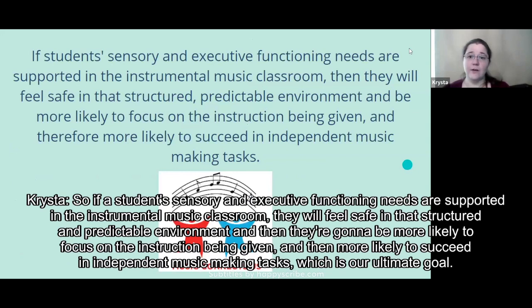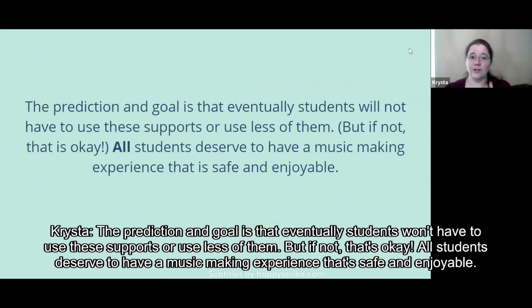If a student's sensory and executive functioning needs are supported in the instrumental music classroom, they will feel safe in that structured and predictable environment. And then they're going to be more likely to focus on the instruction being given, and then more likely to succeed in independent music making tasks, which is our ultimate goal. So the prediction and goal is that eventually students won't have to use these supports or use less of them. But if not, that's okay.